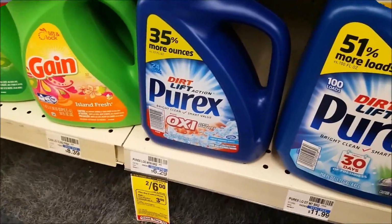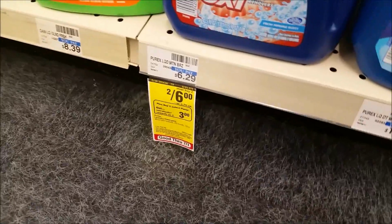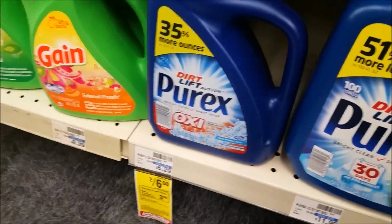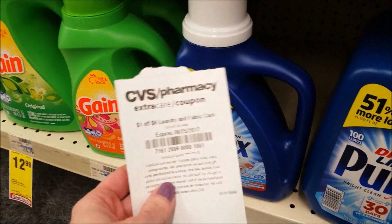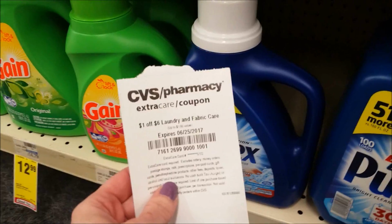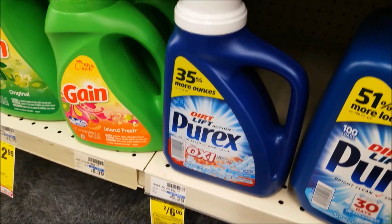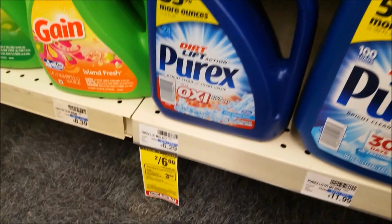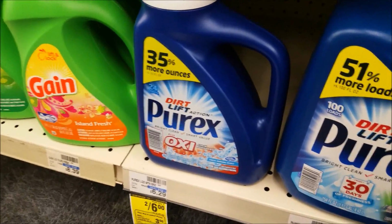Pretty good laundry care deal this week on Purex. So they are priced two for $6, and when you buy two, you get a $3 extra care buck back, limit one. So if you got this CRT from the Red Box, sorry for the noise, guys, it's those dang cars. Dollar off of $6 laundry care, fabric care, CRT purchase. Utilize it here. So you'll pay $5 out of pocket and you'll receive that $3 extra care buck back, making each of these laundry detergents only a buck. So pretty good price on Purex.